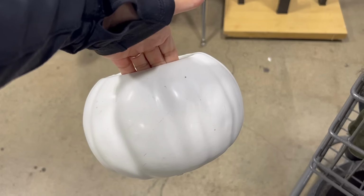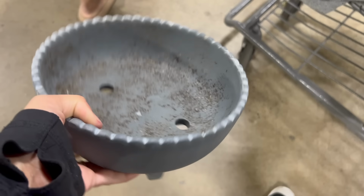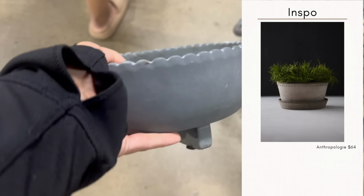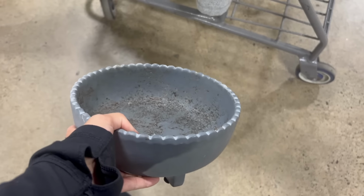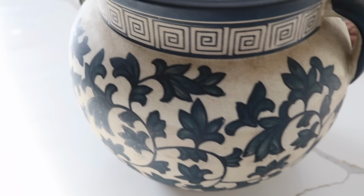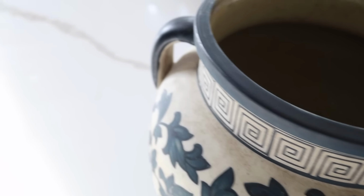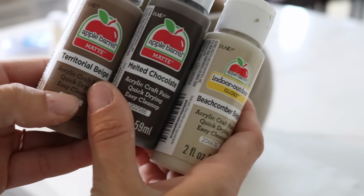So many beautiful options at Anthropologie, but again, quite expensive. So you can find really great things at the thrift store, but it's just going to be a little bit more of a treasure hunt. So if there's a specific piece of pottery that you really love from Anthropologie, just do yourself a favor, take a screenshot of it on your phone, so that when you're in the thrift store, don't even look at the color, the print, the pattern. It's truly amazing what a little bit of paint can do.